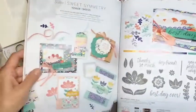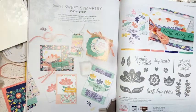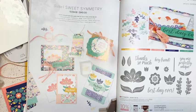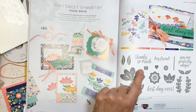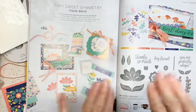Okay, so this is it. Look, I don't have the stamp set or the punch, and I think this is something on my list because it's fun. I like the flower. I like the fact that you can punch out the little sprigs, but also you can stamp and fussy cut these flowers easily because they don't have a lot of details.